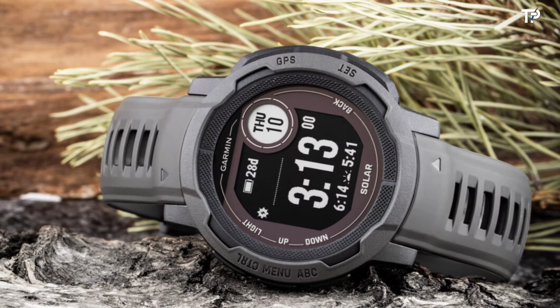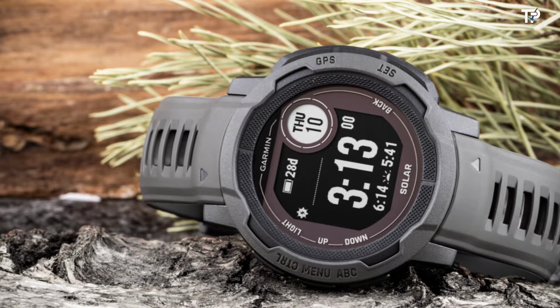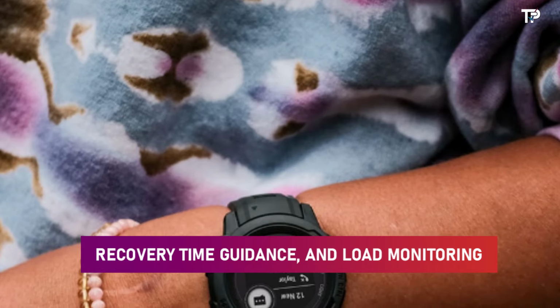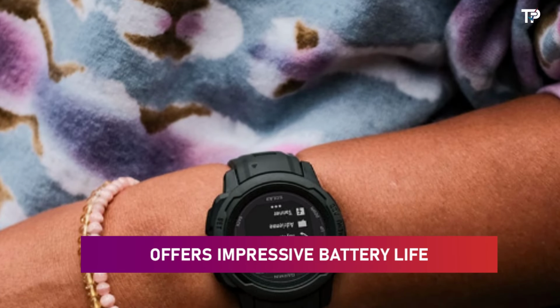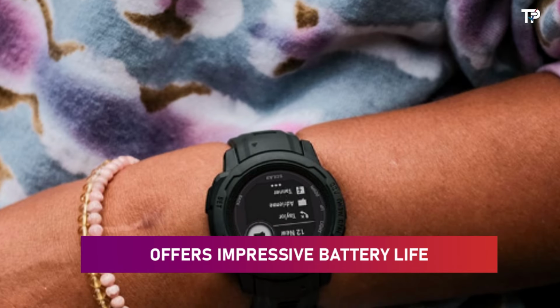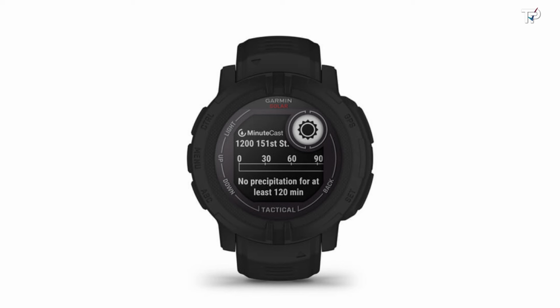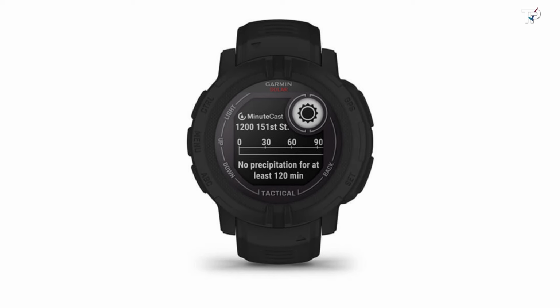You get the advanced training tools you'd expect from a modern Garmin watch, including workout suggestions, recovery time guidance, and load monitoring, so you can strike the right balance between effort and rest. The standard Instinct 2 offers impressive battery life, but while the first-gen Instinct Solar could hypothetically keep running indefinitely on a single charge, the company says that it's now a practical possibility if you spend enough time outdoors.